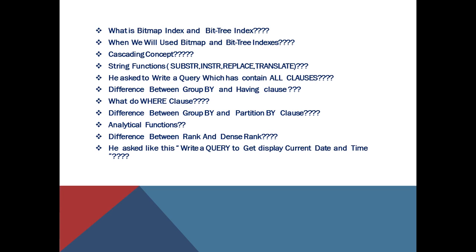That is the difference. Also, after group by clause, you must use the having clause only. We should not use the where clause. But in partition by, we may use the where clause, or you may use the having clause. It is not a restriction. That is the difference. After that, analytical functions.